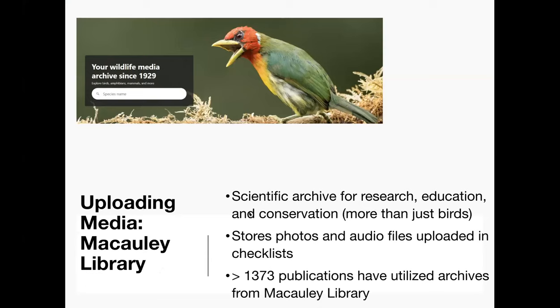All right. And then the media. The Macaulay Library has been set up, and that is an archive that keeps all of the photos and audio files that you download. If you have a question about any bird, you can look through a million pictures. That's wonderful.